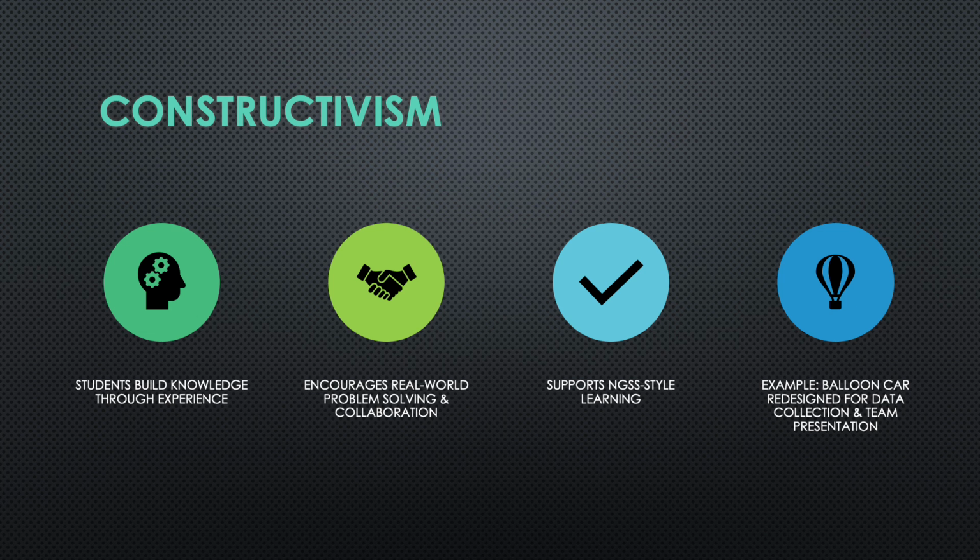They'd have to actively test their car various times. They'd have to record data, review and redesign their cars multiple times, and then reflect on the outcomes. At the end, we could have them present their cars instead of in a race, demonstrating the laws of motion using their data as evidence. So instead of simply building the car, they're actually constructing an understanding of the laws of motion.